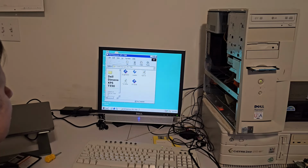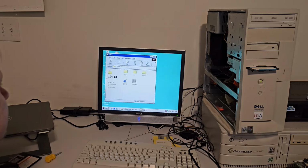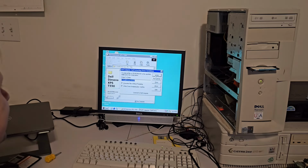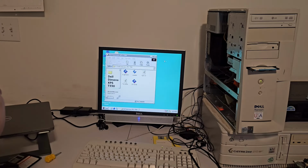There we go. Not sure what this one is. And of course it didn't open it automatically. Something for the sound, some kind of speaker test, which is not necessary. Okay. This should be the video driver. Hopefully it'll work. Of course, we gotta do it manually. We'll do it through Device Manager again.